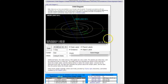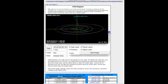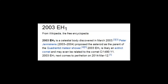Now, what we got, the Earth, Moon, and Venus will be halfway through the debris trail of ISON. That's that light blue arrow that I've drawn through there. It's already going to be crossing through, at these opposite angles, the Quadrantid meteor shower, the remains of Comet 1490 that has EH1 in the middle of it, the 7.2-mile wide minor planet, they're calling it. But this is just, I think it's 10 years ago they discovered this minor planet.